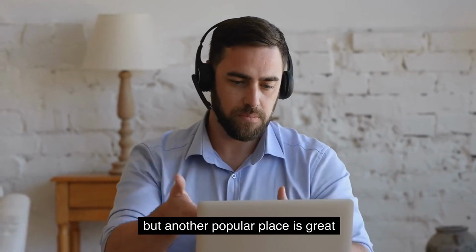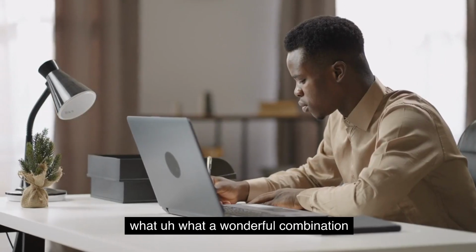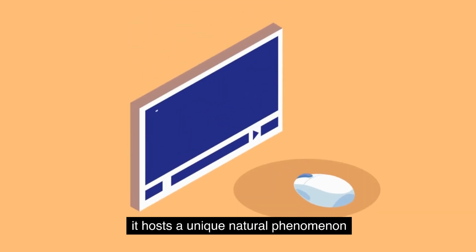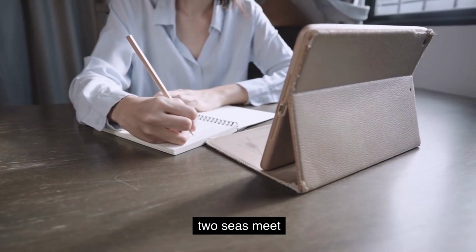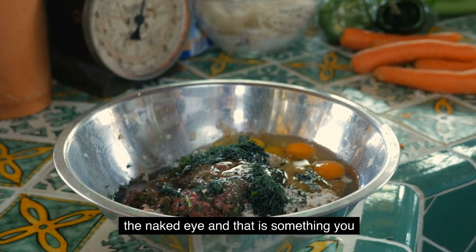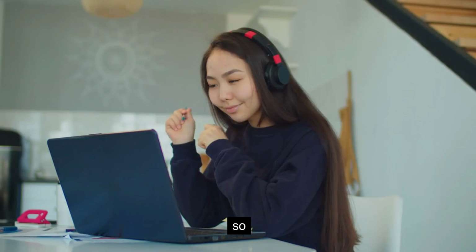But another popular place is Grenen. What a wonderful combination. It hosts a unique natural phenomenon. Here, two seas meet, and the collision of waves is visible to the naked eye, and that is something you should not miss.